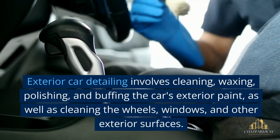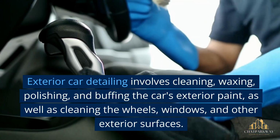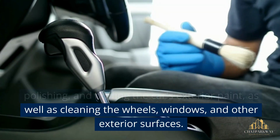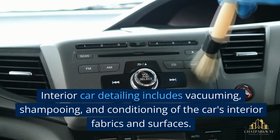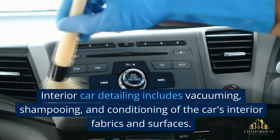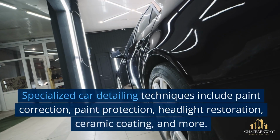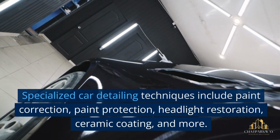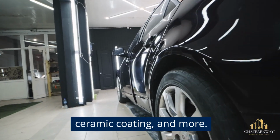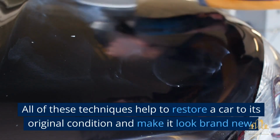Exterior car detailing involves cleaning, waxing, polishing, and buffing the car's exterior paint, as well as cleaning the wheels, windows, and other exterior surfaces. Interior car detailing includes vacuuming, shampooing, and conditioning of the car's interior fabrics and surfaces. Specialized car detailing techniques include paint correction, paint protection, headlight restoration, ceramic coating, and more. All of these techniques help to restore a car to its original condition and make it look brand new.